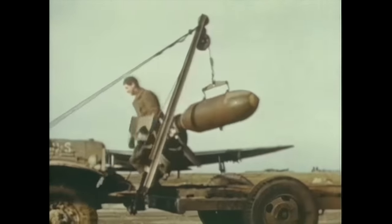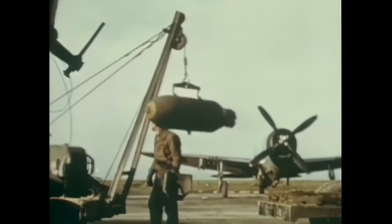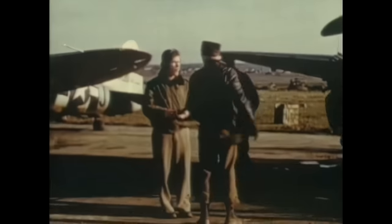The P-47 was one of the most successful fighters of the war, and one of the Allies' main weapons. And there is no doubt that it was one of the truly outstanding aircraft of all time.